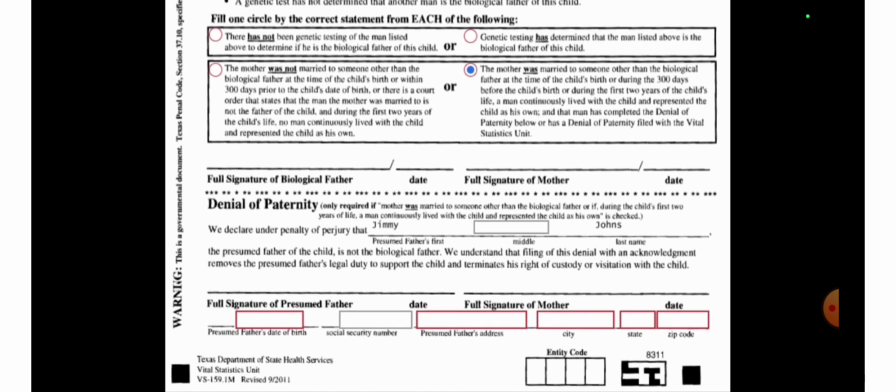What do they state? The presumed father's date of birth, social security number, and the presumed father's address, okay? And the signature of the mother and the signature of the father. And it's just that simple, guys.